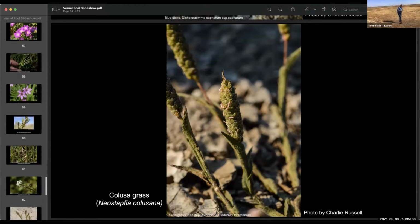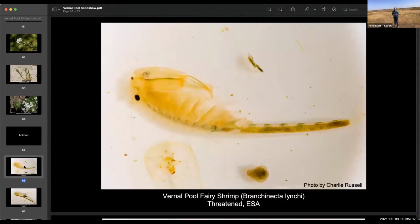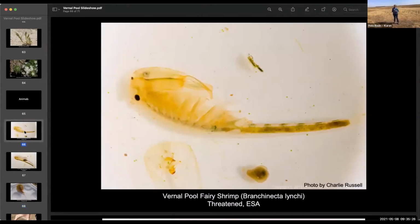Last and dearest to my heart are the two vernal pool crustaceans that we have here. The vernal pool fairy shrimp and the vernal pool tadpole shrimp. And just to let you know, the wind is strong enough and it's gusting so that you have to figure out where you're going to stand to keep from blowing over. But the vernal pool fairy shrimp, you should be seeing a male, and this species is federally threatened. Again, this is critical habitat for this species.